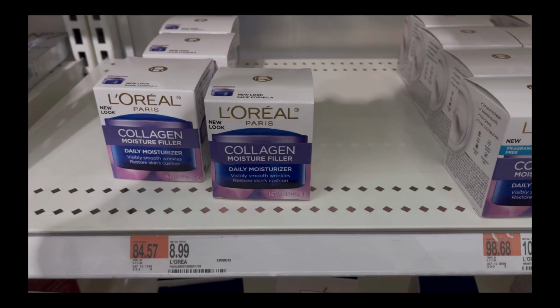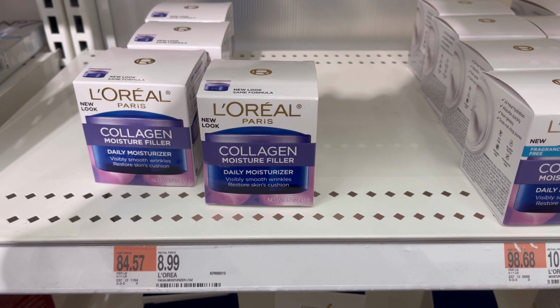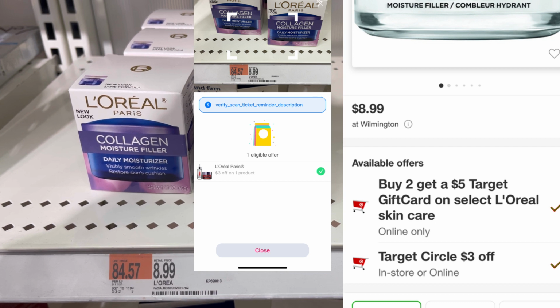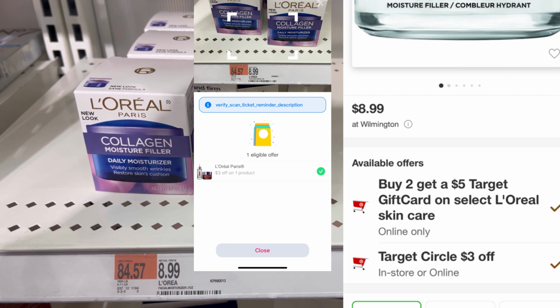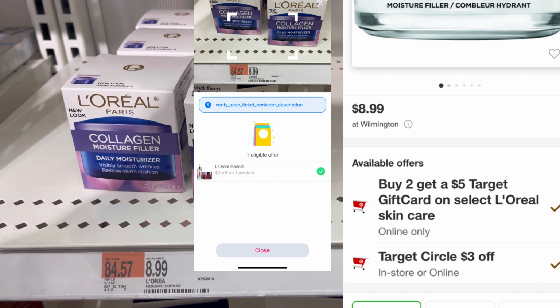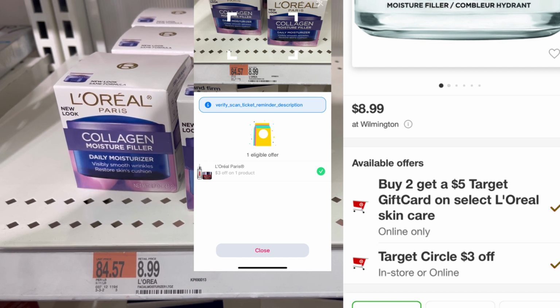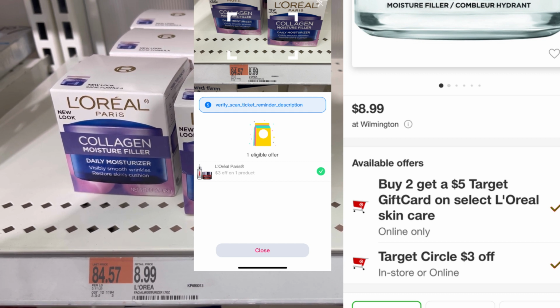Worth a try. The next item here is the L'Oréal Collagen Moisture Filler Daily Moisturizer. They're $8.99, and there's a deal going on right now. If you buy two, you get a $5 Target gift card on select L'Oréal skincare. There's a $3 coupon in the app, and then again, there's a $3 coupon in Shop Me 'em. So you see the rhythm here with Shop Me 'em. It's either Shop Me 'em or Swag Bucks that will have the second coupon. If you buy both of these, you'll get that $5 gift card. You'll save the $6 in coupons, and it'll cost you $6.98 for both of them.